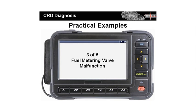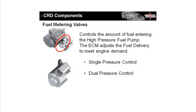Let's take a closer look at a fuel metering valve malfunction. We looked at this valve earlier in the video. It's the only actuated part of the fuel pump and the only fuel pressure control device, unless there's a second regulator in the fuel rail. It's also one of the parts most prone to failure.